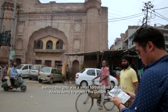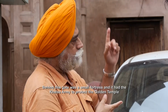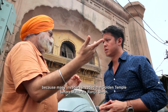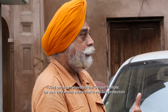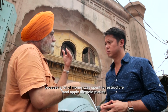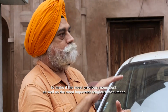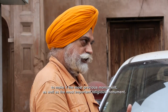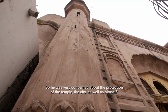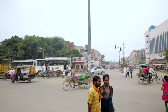Behind this gate was the small fortress, and it had a Sikh army, Khalsa army, to protect the Golden Temple, because many invaders invaded the Golden Temple before Maharaja Ranjit Singh. And once he renovated the Golden Temple, he was very much aware to protect it, because a lot of money was spent to restructure it, for gold plating and everything, the most precious monument as far as the structure is concerned, as far as the religious importance is concerned. So he was much more concerned about the protection of the temple, the city, as well as himself, as he had a summer palace in the garden.